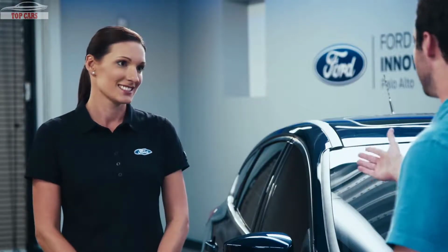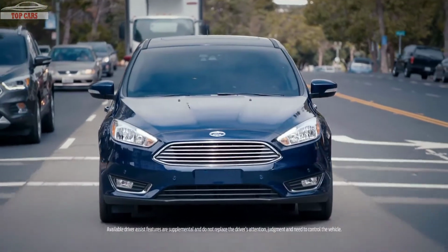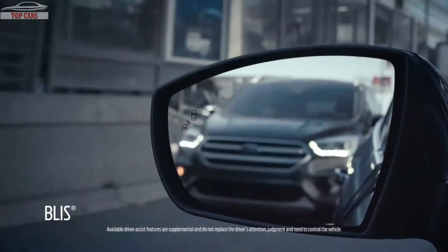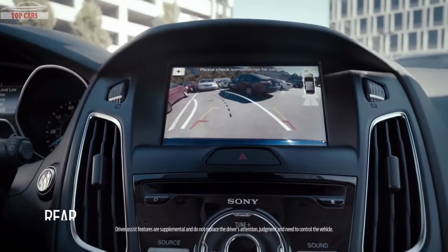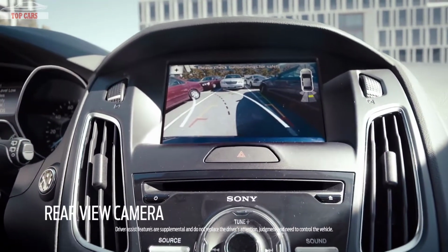And then you've also got BLIS, and it can tell you if there's someone in your blind spot? Yes, BLIS with Cross Traffic Alert is another great driver assist technology. When a car pulls into your blind spot, an icon on the side mirror lights up. Every Focus also has a rear view camera, which can help make you a more confident driver by letting you know what's behind your vehicle.